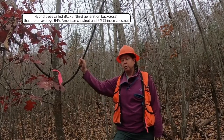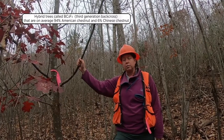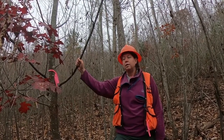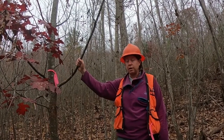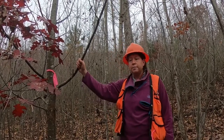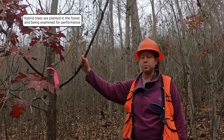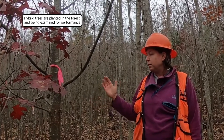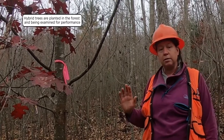So after 100 years of this work and a bunch of different partners, including, back in the old days, the USDA Office of Plant Pathology, the Connecticut Agriculture Experiment Station, and now the American Chestnut Foundation, we're to a point where we've got a tree that is theoretically blight resistant and is 94% American chestnut in the genome and 6% Chinese chestnut. So we've taken those trees and planted them out here, and now we're going to look at how they perform in the woods. And I just want to talk real briefly about the fungus.